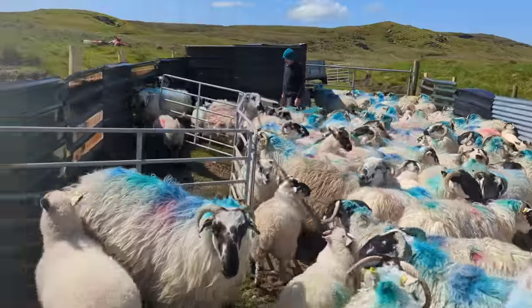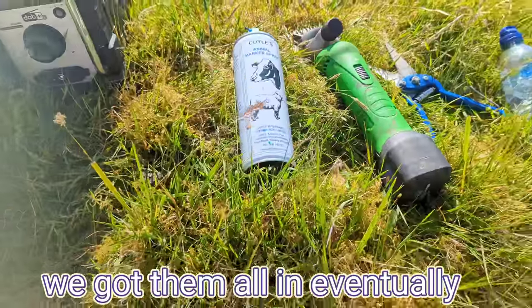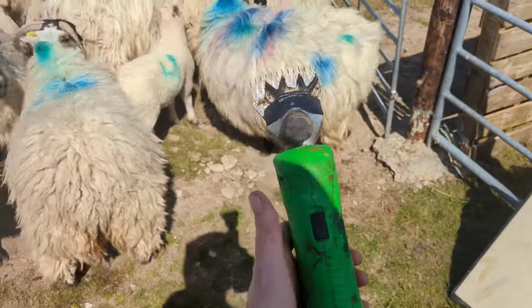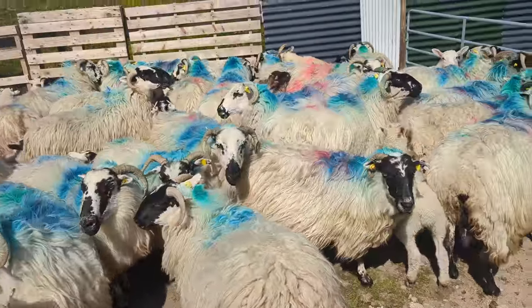All ready to go here now. Ready, Joanne. Clipping anything that has any bit of dirt or anything, but they all look pretty clean.